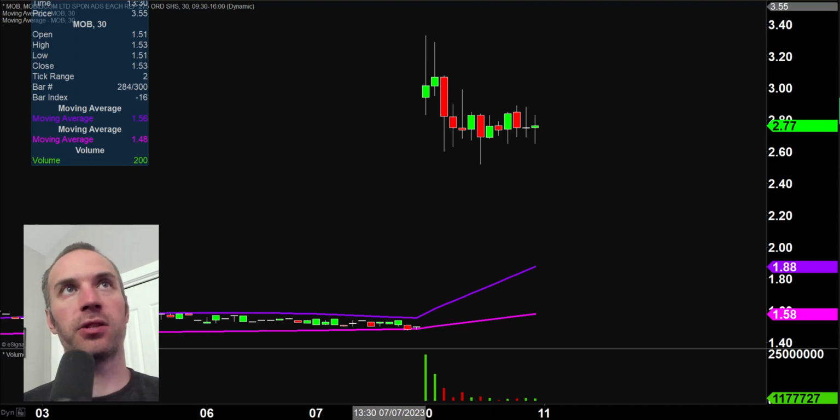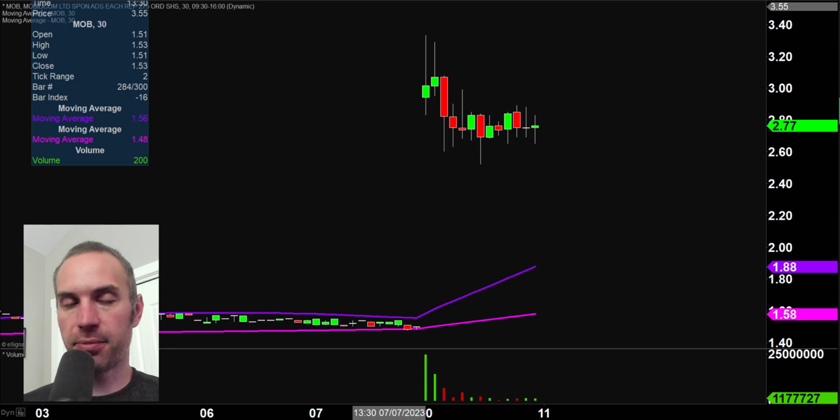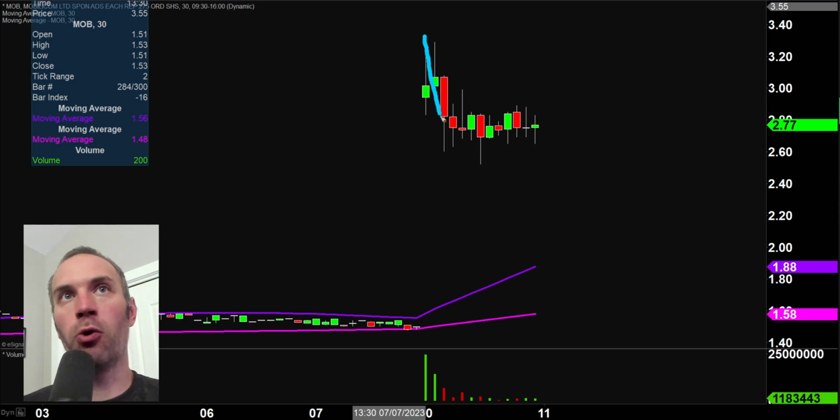Next one, MOB, and I like this one quite a bit because we have a very well-defined level, which once again goes back to the whole idea of self-fulfilling prophecy, and a lot of people watching the same levels wondering the same thing. What makes it interesting is things started off great, and then there was this deep pullback. When you have pullbacks like this, it becomes a very valid question to throw out there. Is this the start of the end? Is this a gap and trap where the price is going to continue to collapse?